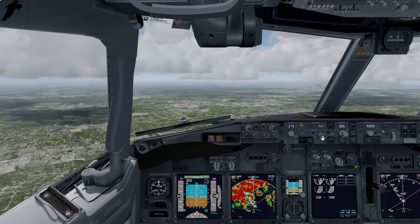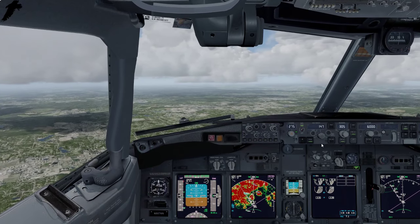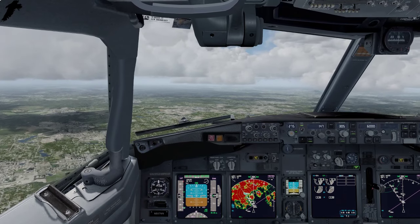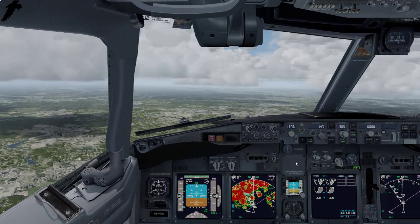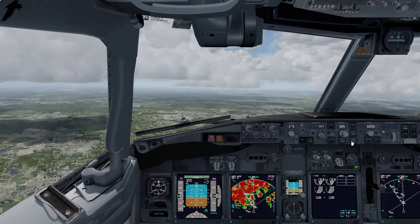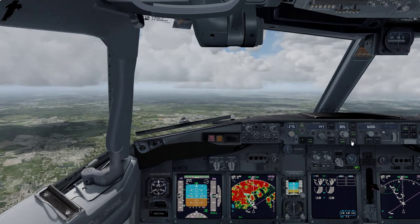Flight deck. Okay, thanks. Captain, the cabin is secure. Thank you. American 1319, 6 miles from 1, maintain 6,000 to establish on the localizer, clear the ILS runway 27 left approach. Cleared for the ILS 27 left approach, American 1319.